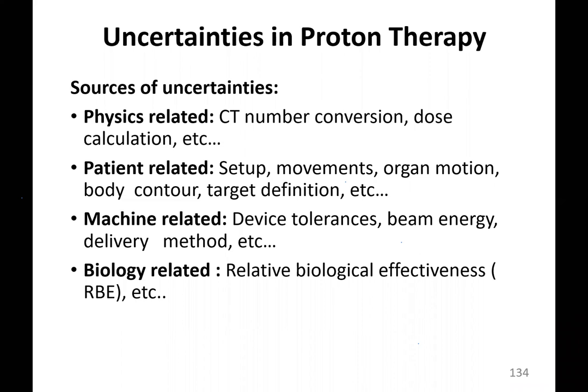Okay. So what are the sources of uncertainties? Basically, we are now going to go through some of the sources of uncertainty. We have patient-related uncertainty, as we have with any modality in radiation therapy. We have patient setup uncertainties, any uncertainty generated by organ motion, uncertainty in the target definition, physics-related uncertainties, like CT number conversion, dose calculation, with the most significant uncertainty coming from CT number conversion to the stopping power, as well as dose-related calculations. We have machine-related uncertainties that are integral in our device tolerances and beam delivery method. And finally, we also have radiobiological uncertainties related to the relative biological effectiveness of the proton.